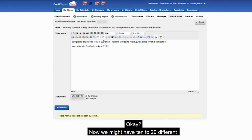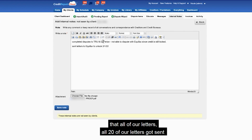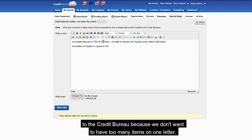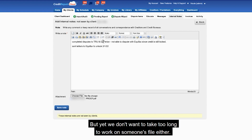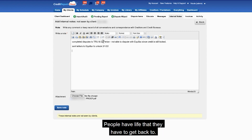Now, we might have 10 to 20 different envelopes in our big packet that we send to the credit bureau via certified mail. So that one packet is being tracked and sent certified mail so we can verify that all 20 of our letters got sent to the credit bureaus, because we don't want to have too many items on one letter, but yet we don't want to take too long to work on someone's file either. We don't want to drag this process on. People have lives that they have to get back to. So we want to get this done as fast as possible for them.